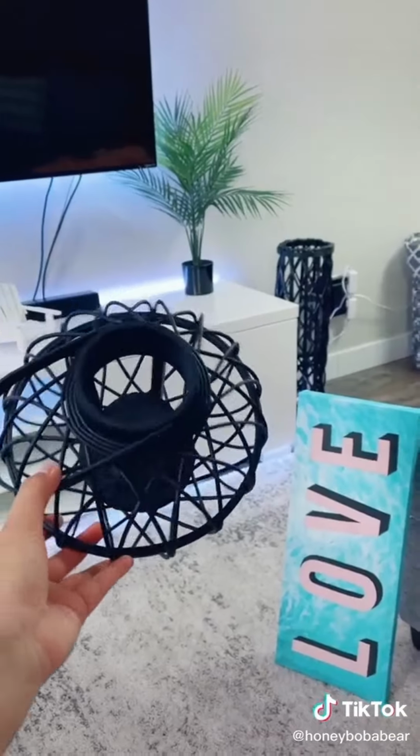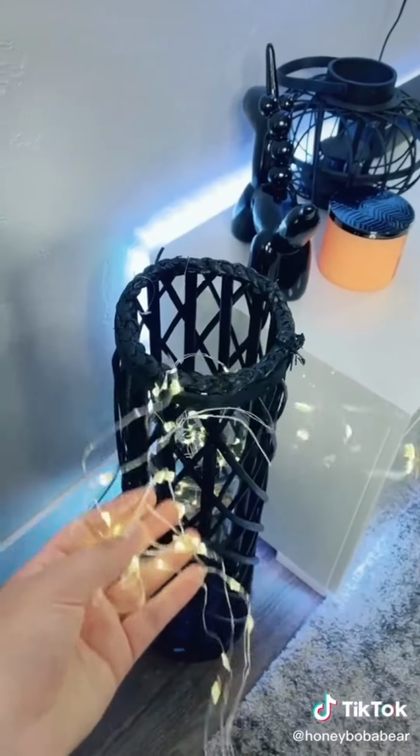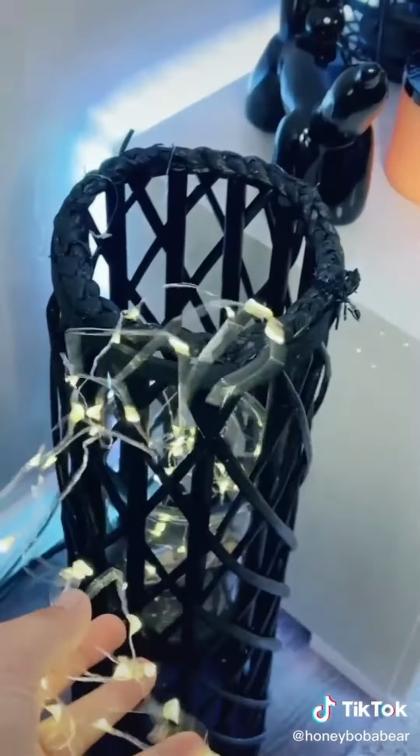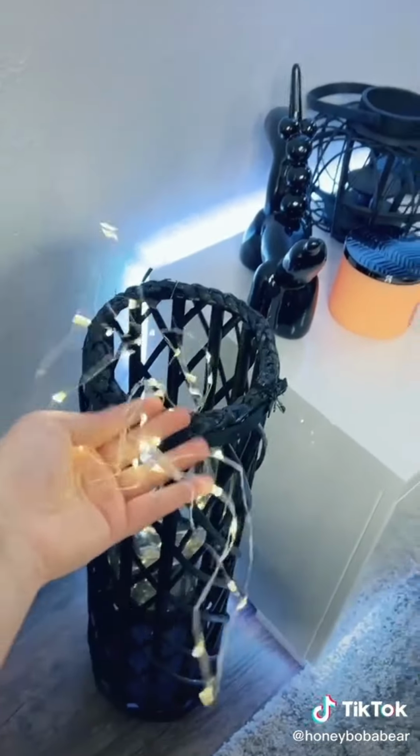Everything is Love Island inspired. I have a problem. Somebody watch it with me. I also got some fairy lights to put into each of these. I'm doing a separate reveal video this time because last time I didn't have enough time to show you my room, but at least you'll be able to see what it looks like during the day and nighttime. I will see you tomorrow.